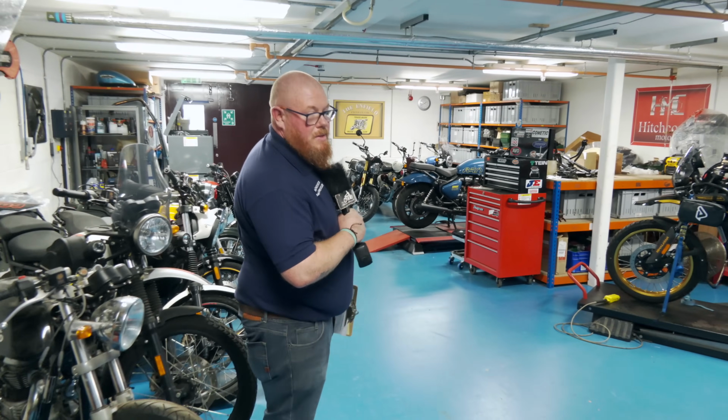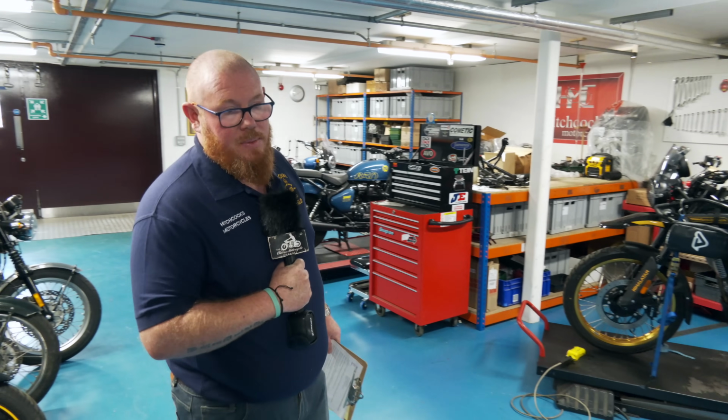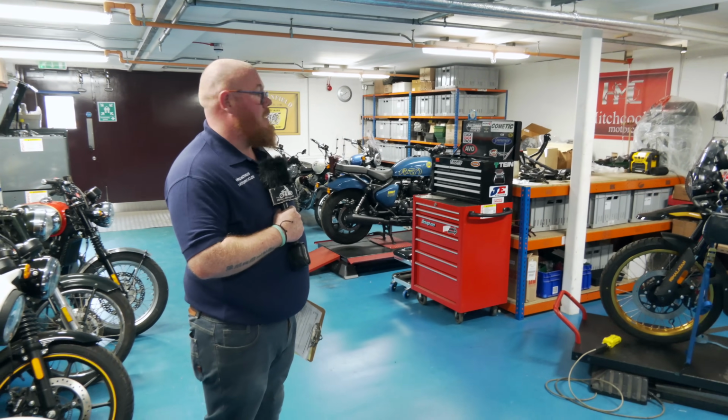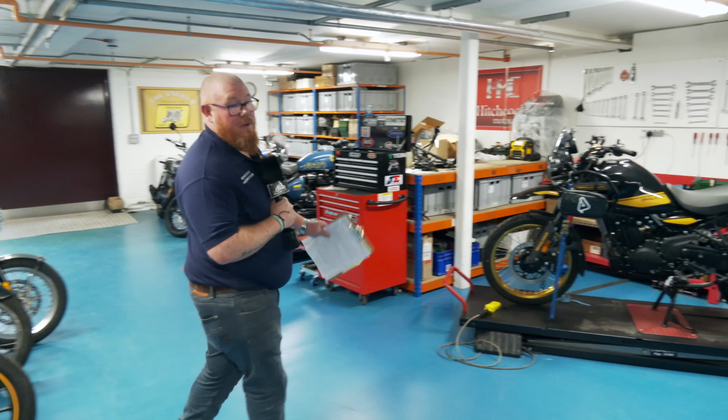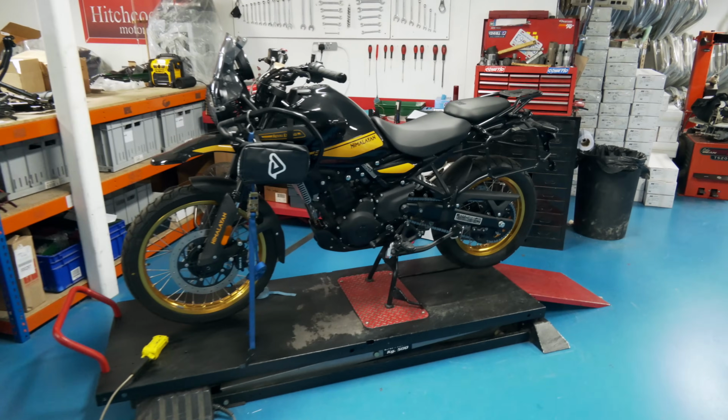Okay, so we've moved down to the workshop now. This is where we develop all the parts for the new bikes, whether it's accessories or performance enhancing modifications. We like to keep one of every one of the new or current models. As you can see, 450.